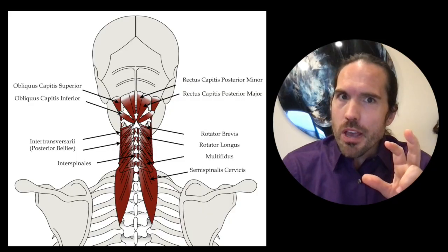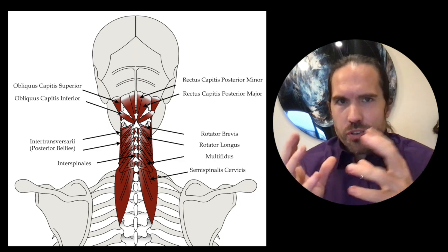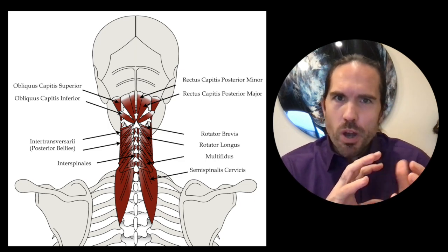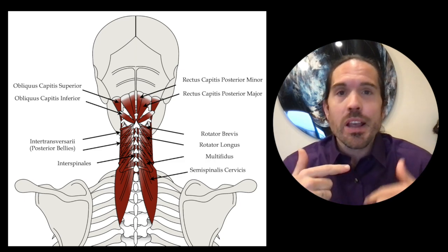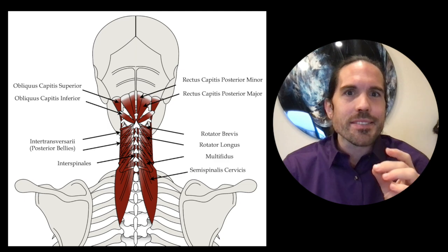Now, I'm going to do a little bit of commentary here in terms of how what they were doing and what they were looking at in the research is ever so slightly different from what we typically work on in clinical practice. And it has to do with the nature of that proprioception, that neck-to-brain input about where things are.